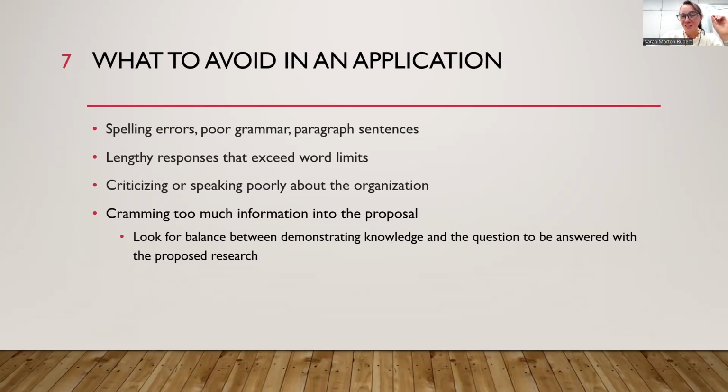Try to avoid criticizing or speaking poorly about the organization. So this goes back to one of the things you can talk about, like how the society impacts you, maybe broader impact. Just be sure that when you're trying to convey to the reader why your research is important, you avoid putting down other research or other projects. Go about it with the benefit of the doubt, or just talk about why you feel this is significant without hurting others in the process.